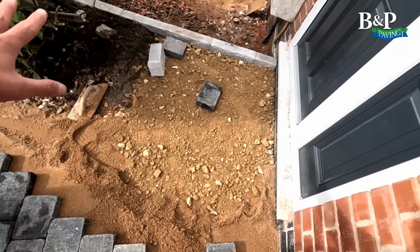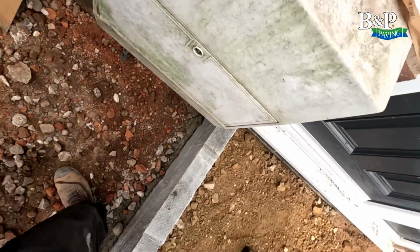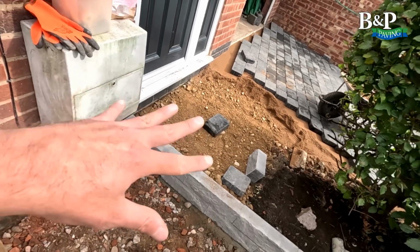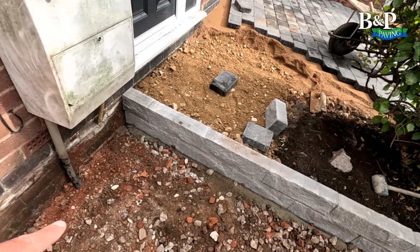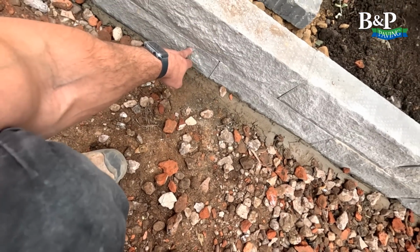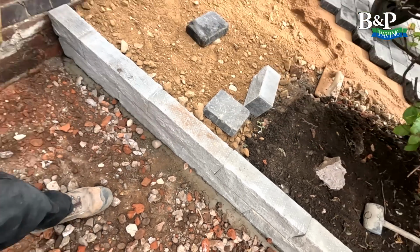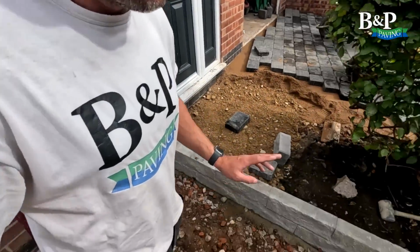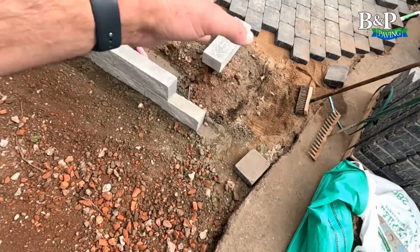So tomorrow I'll get this floated and laid, so it'll be a nice curve or 90-degree angle into the door, the threshold. Here we're going to have two steps, but we've realised we don't need it because the driveway level's coming up so high anyway. So it's only going to be a minimal step, so it's not too much of a problem.